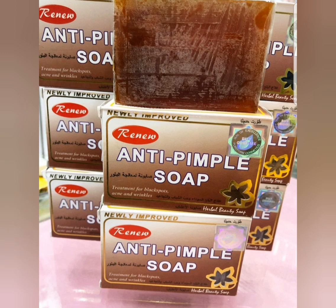So our number one for today is Renew Anti-Pimple Soap. This Renew Pimple Soap helps remove black spots, acne marks, and wrinkles. Okay, this soap helps remove pimples and pimple marks from the face, helps dry up acne pimples and prevent them from coming back, removes pigmentation, dark spots, and it's also a lightening facial soap.